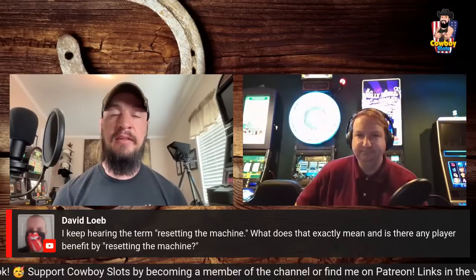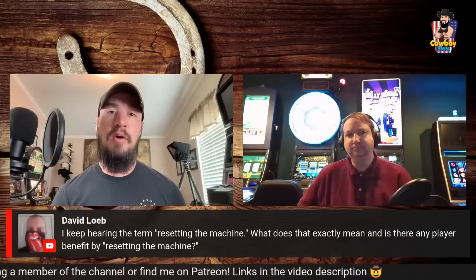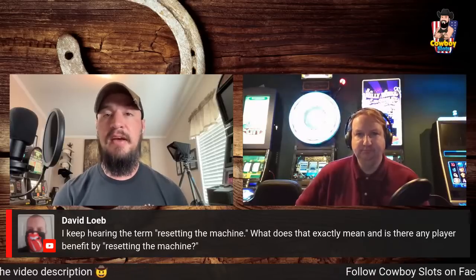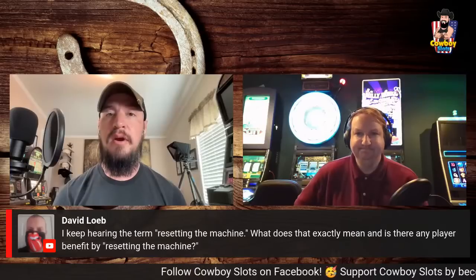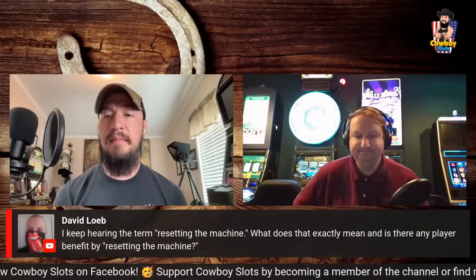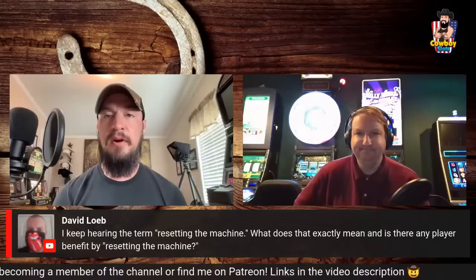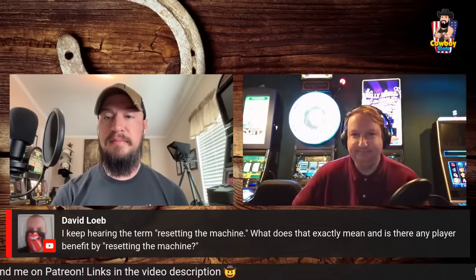What it actually means is, when we have to take the machine either off the floor and into the back, or we have to do work at it, and we have to clear out all of its accounting records, clear out all of its programming, and reset it. Typically that's only done if the machine's having a major hardware issue or there's new software that needs to go into it. Even for changing the odds on a lot of machines, you don't have to do a full reset. And Mark, you can elaborate if you'd like. You explained it well. That's exactly right. Yep.